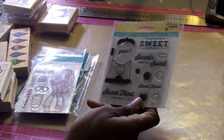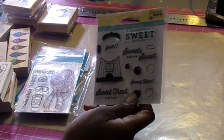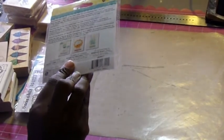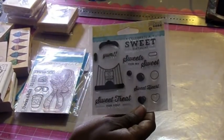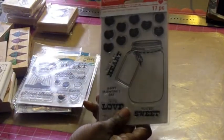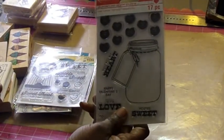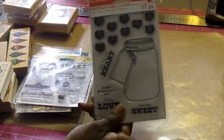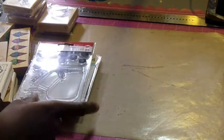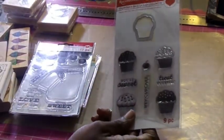Also, I have this one here from Jelly Bean Soup. This one doesn't have a name, but it's one of the ones that Michael's had a while back as well. And then I have this Recollections one that has all the Valentine's little sweethearts in it. I'm definitely going to be doing this one for some Valentine's Day projects, you guys. I have this one here from Recollections.